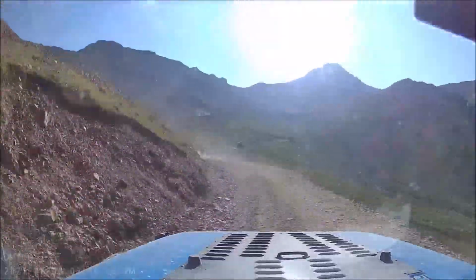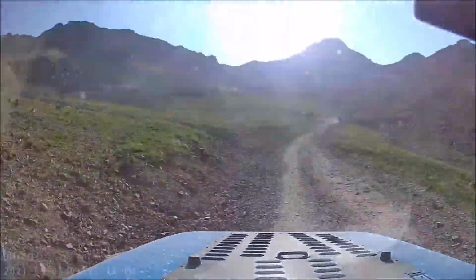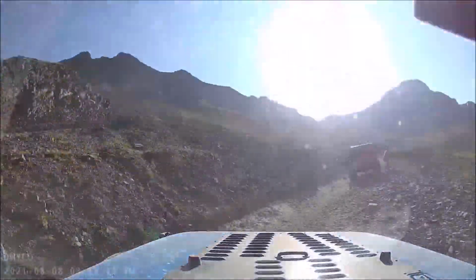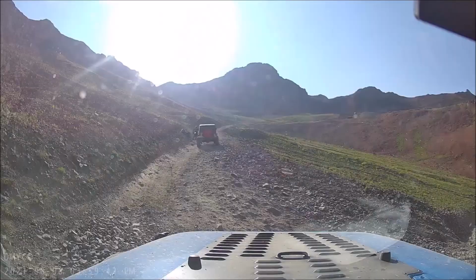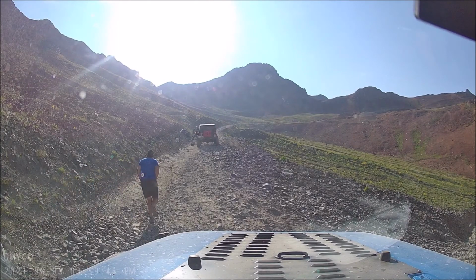And so that's what we did. Once we got them back upright and they were confident in turning their bikes around, they headed back down the other way, and we didn't see them again, but I'm sure they got out safely.